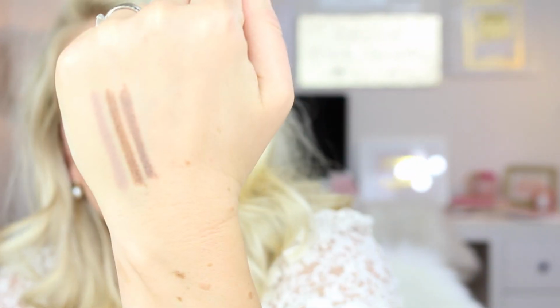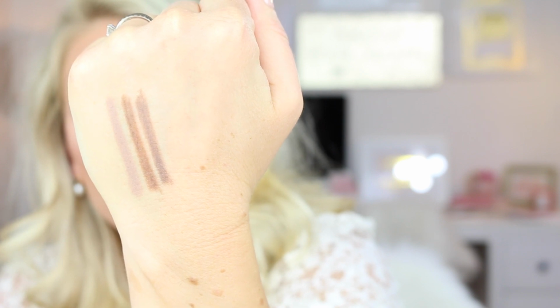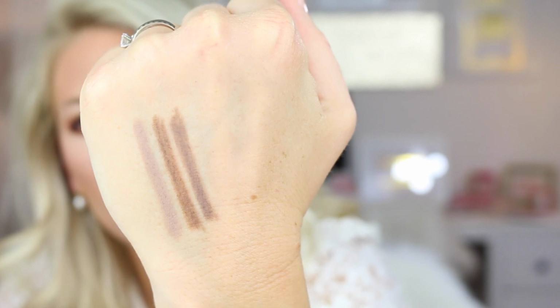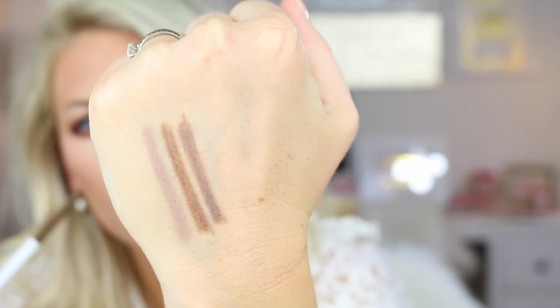Then we have Dope Taupe, which is the one that I'm currently wearing that I love. I absolutely love the shade of this. It matches my brows perfectly. If you're someone like me who is blonde but has slightly darker eyebrows, but they're still cool, but you don't want them to look purple, because sometimes they can look a little purple or gray, then Dope Taupe is the perfect color for you. There's Dope Taupe right there. It's a really nice cool toned, I guess it's just a taupe, but it's not so cool that it looks gray, because I hate when that happens.